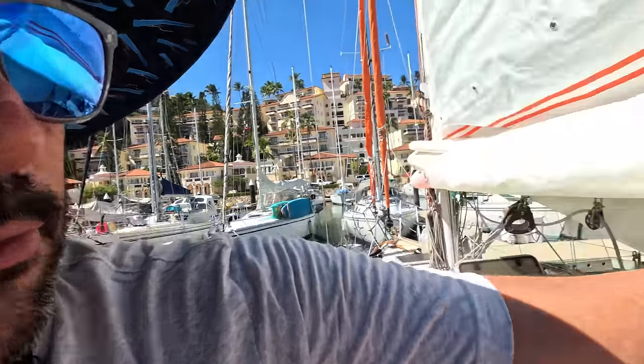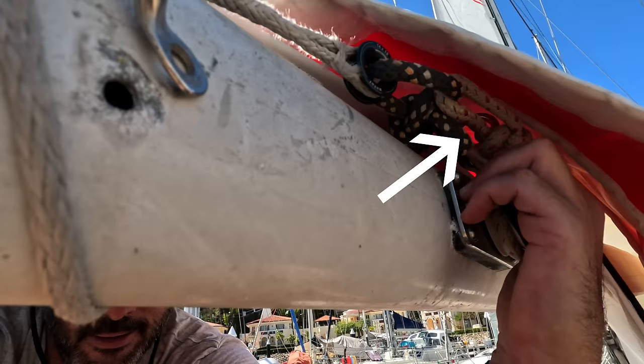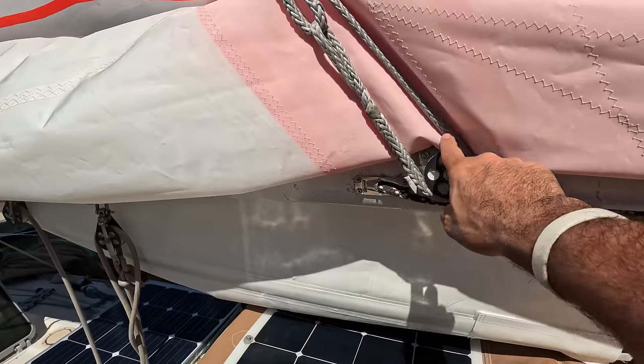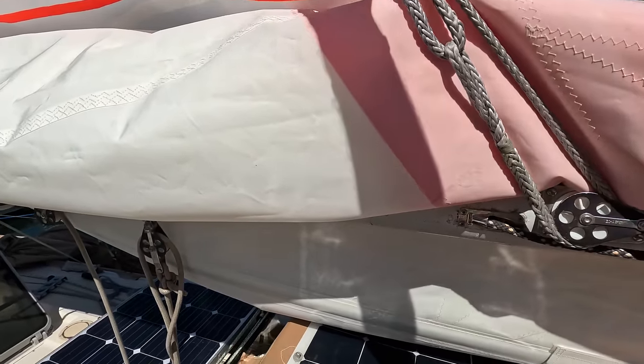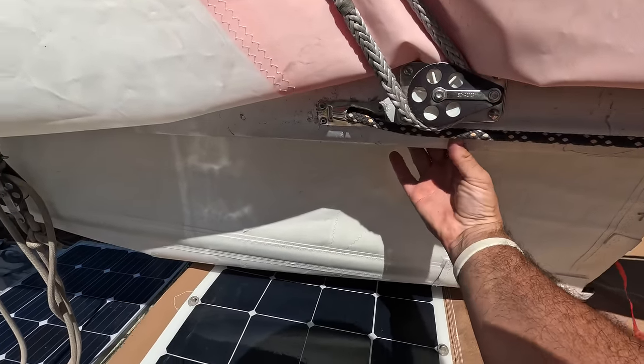So I'm just working on our reef 3 point. We have a reef 1 line, which is blue, and we have the white on this side, which is reef 2, but there's no reef 3 line. So I think some form of a strop to a soft shackle. Ideally, I wouldn't want all the load on this block alone, though, so I'd probably get around an entire boom.